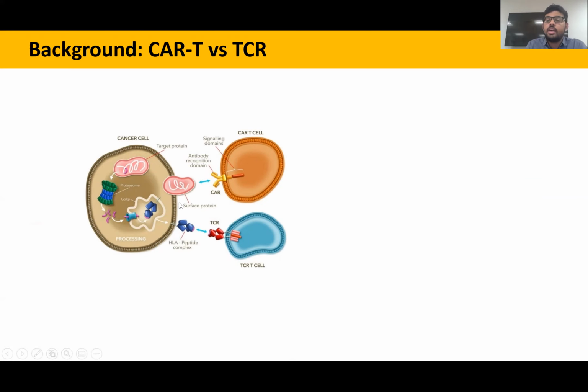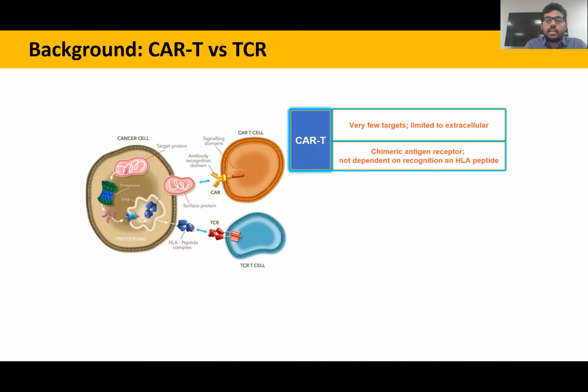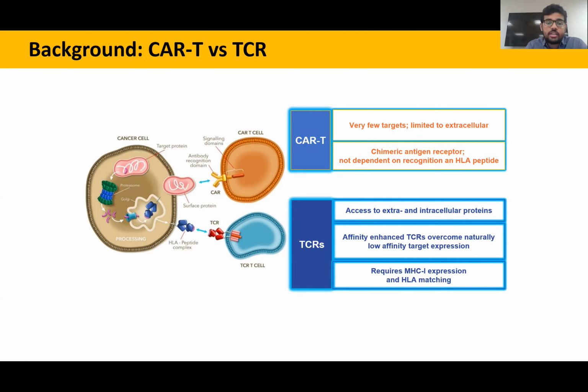And here is a nice diagram showing the distinct features between the CAR T cell and the TCR-T cell. The CAR T cell is usually limited to extracellular targets, which are really few, and it depends on the chimeric antigen receptor, which does not necessitate any antigen presentation, so there's no need for MHC molecules. But the TCR can target any protein, either intracellular or extracellular, because at the end of the day, the protein is processed and presented on the surface through the MHC molecules. And here you can make full benefit of the T cell receptor, which has higher affinity to attach to MHC molecules.